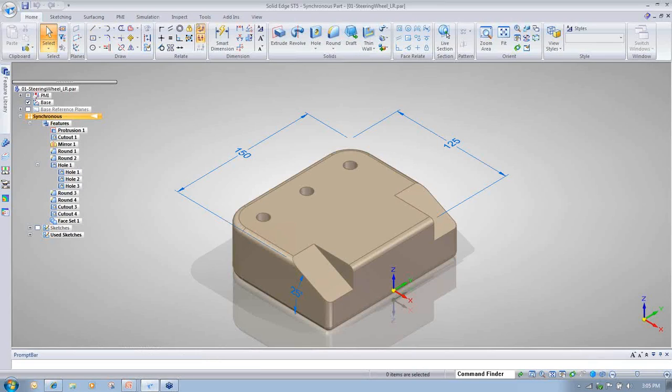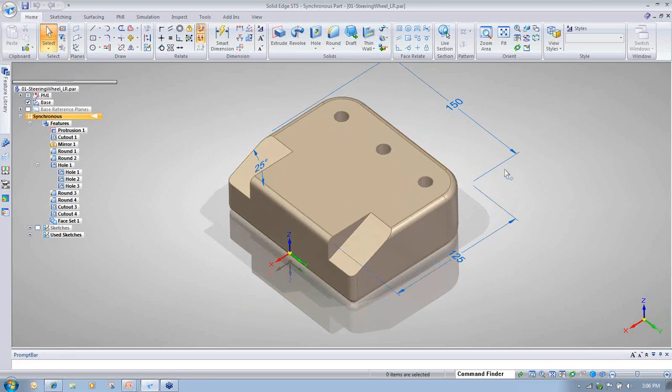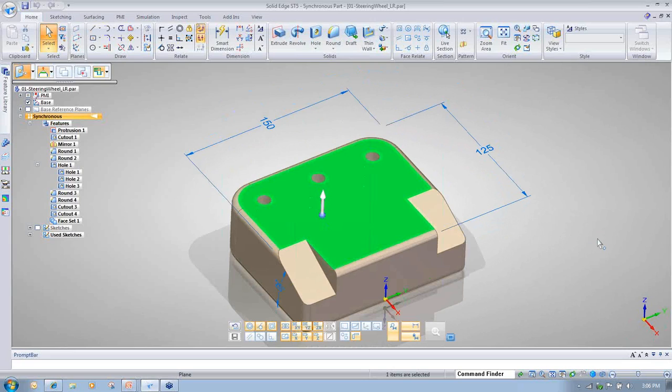I've got a model up here on my screen, and it's not a very complex model. It's got some holes in it. We've got some angled faces, so it's definitely got some features. We even have a couple of dimensions in here. So the first thing I'm going to do, and anytime you start anything in synchronous technology, you're going to want to go ahead and grab a face.